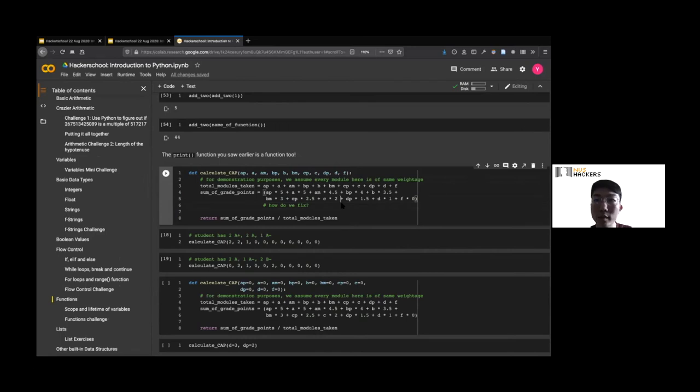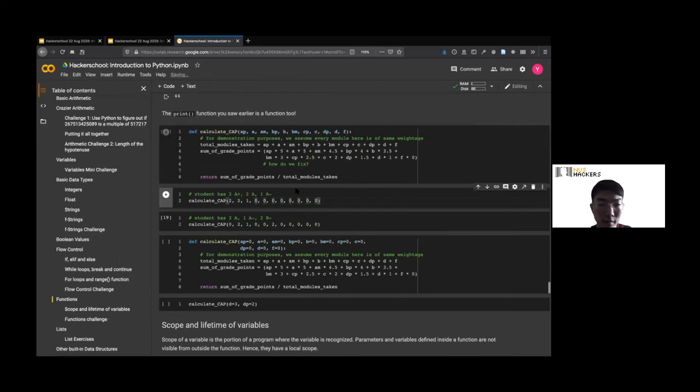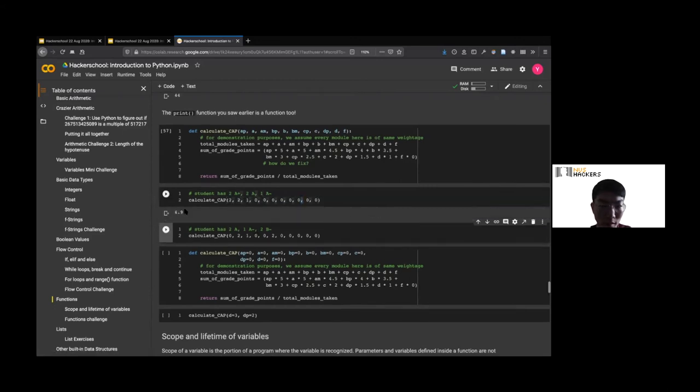Let me try zooming in a bit more. Okay. So as you can see, if you want to use this function, let's say the student has 2A plus, 2A and 1A minus. So you refer to this order, and then you have to count 2A plus, 2As and 1A minus, and you call the function like this, and it will return you the cat.